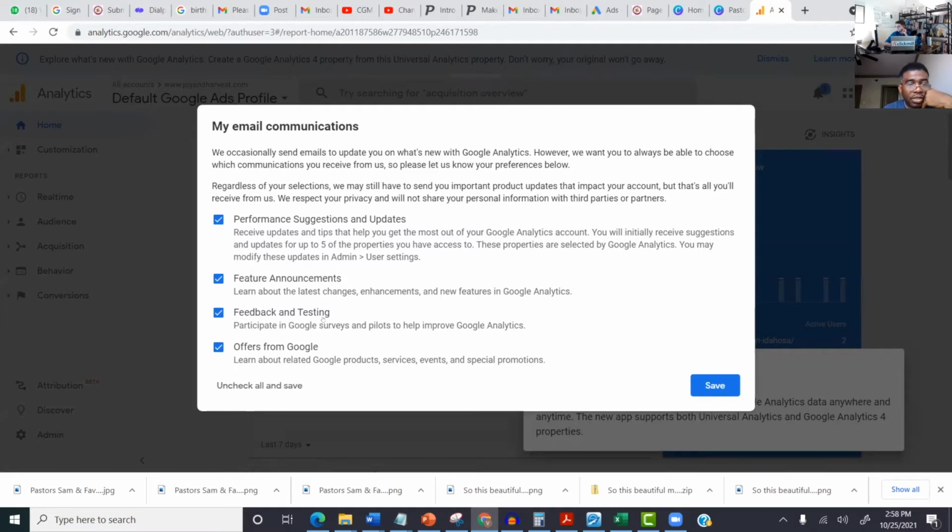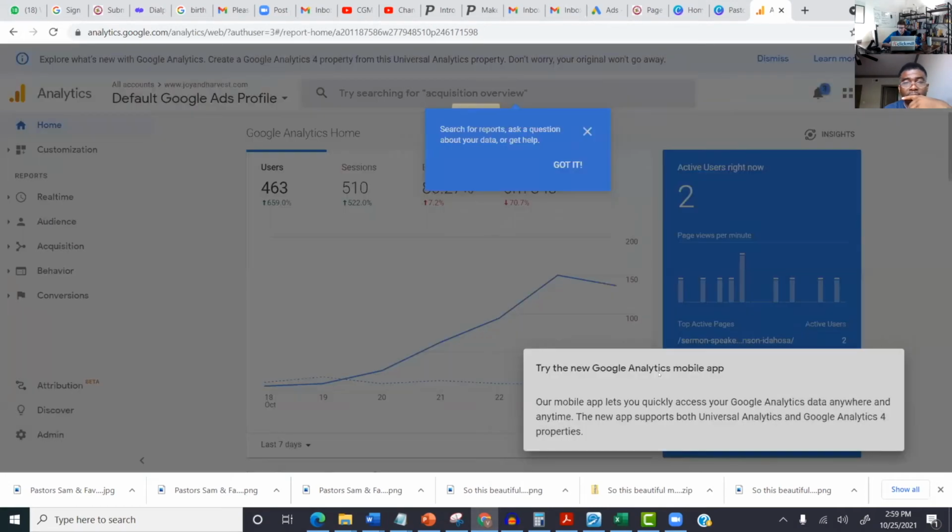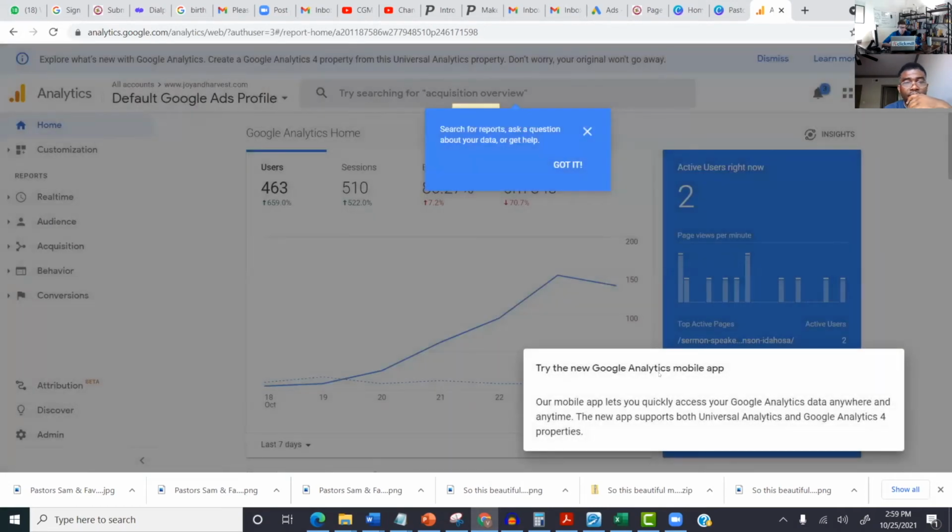So what's this saying? Uncheck and saved? Okay, so this is telling you that you want to receive emails about stuff. And my answer to this is no. I would uncheck all of them. Otherwise, Google is going to spam you into tomorrow. Okay. There you go. So we're going to save that. Oh, there we go. Joy and Harvest. Okay, so here's your website. So just push X there.